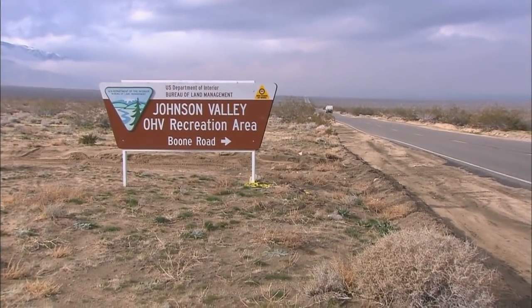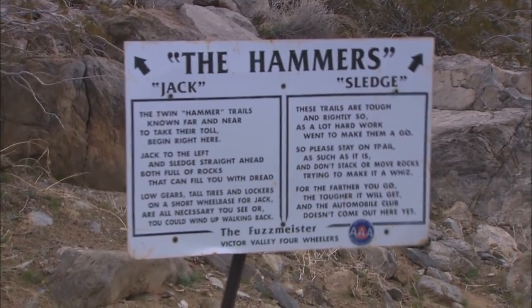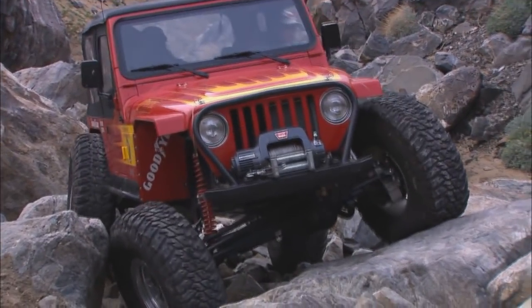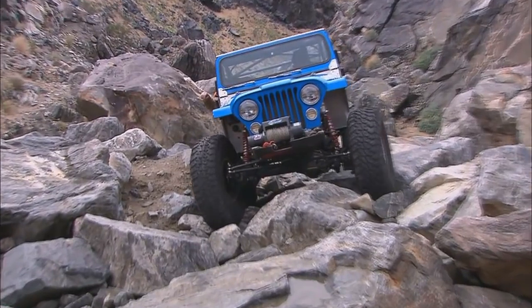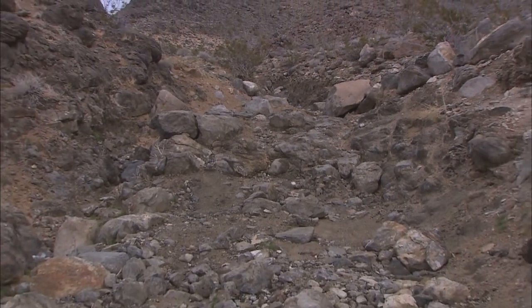We're in the Johnson Valley OHV area in the California desert, home of the infamous Hammer Trails. They're hardcore and they're a lot of fun, and we've got some world-class drivers with us today who are ready to take it on. The weather's a bit bad, but you know, it may be rainy, but at least it's windy and cold. Sledgehammer's the original Hammer Trail, built by Victor Valley four-wheelers over a decade ago. You might even say it's the father of all the hardcore rock trails. So let's go.